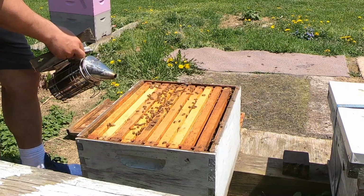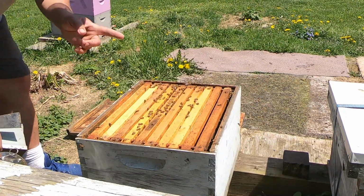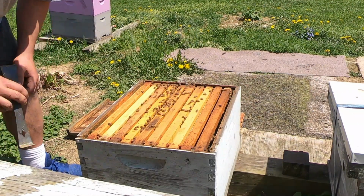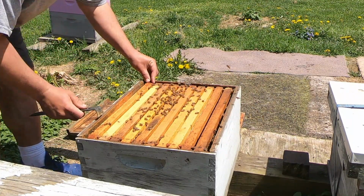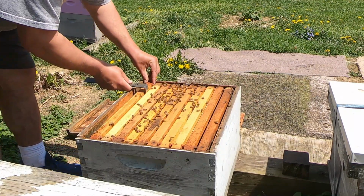Oh, I have bees coming at me in every direction. I got bees behind me, right here that you can't see, right next to you that you can't see. So they're trying to go on my shorts, but it's too hot out here. I have a suit on. Alright, let's see what we got.